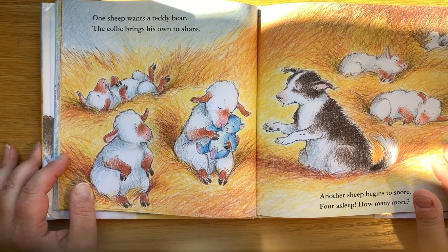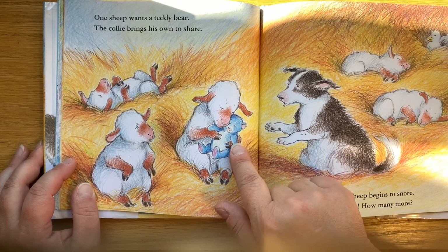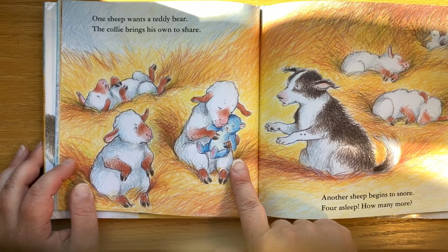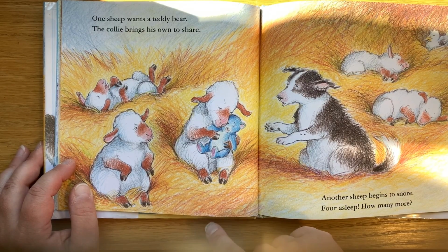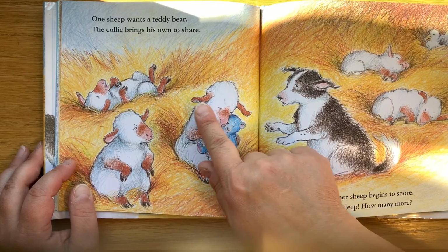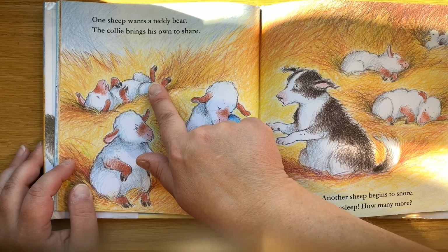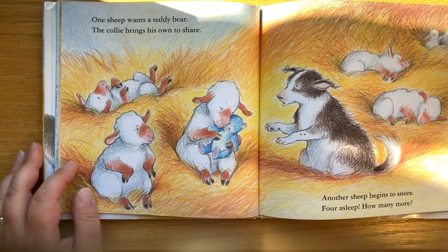1 sheep wants a teddy bear. The collie brings his own to share. Look at that, he's sharing his teddy bear with the sheep. Another sheep begins to snore. 4 asleep, how many more? So there's 1, 2, 3, 4 sheep that are sleeping. And how many still are awake? 1. There is 1 sheep still awake.